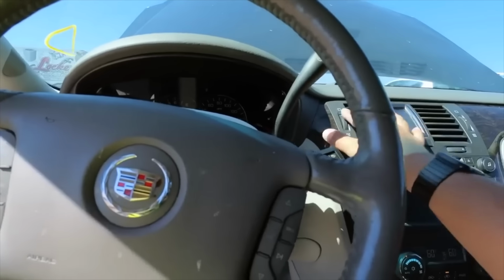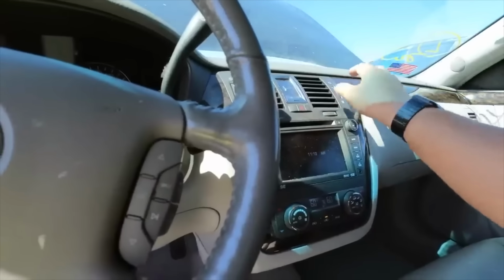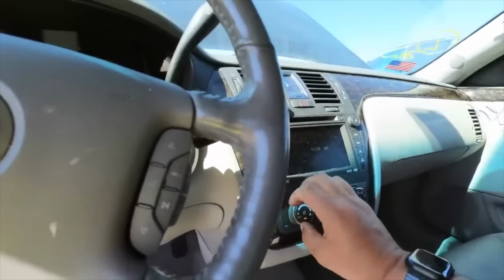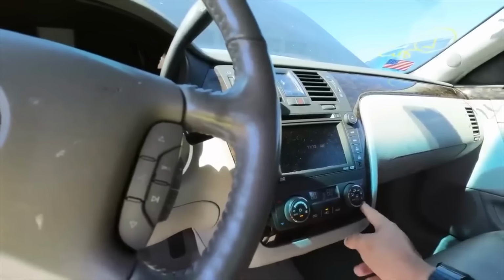Now, what's interesting is even though the AC is on, it is not very cold. It's cool, but not very cold. Let's turn on auto and see what that does. I've got it as low as it'll go, 60.